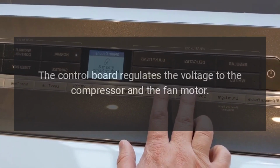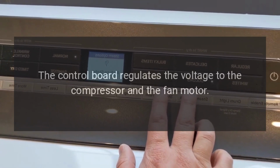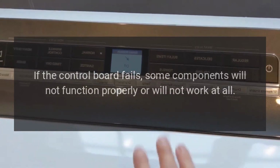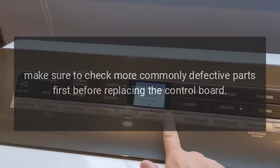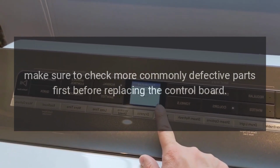Control board. The control board regulates the voltage to the compressor and the fan motor. If the control board fails, some components will not function properly or will not work at all. Control boards are often misdiagnosed. Make sure to check more commonly defective parts first before replacing the control board.